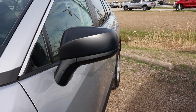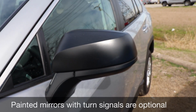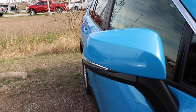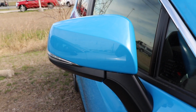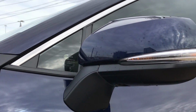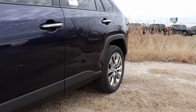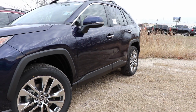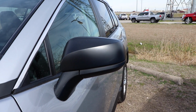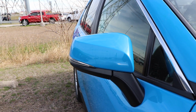Even the mirrors on the models are different. Right here in front of me, the LE gets these black mirrors. There's no turn signals or blind spot monitors in them. When we move over to the XLE and up, every model up from here is going to have body colored mirrors with a turn signal indicator in them and blind spot monitoring in them as well, and they're also heated. Then once you move up to the Limited trim, you can even get puddle lights down by your feet. If you don't like the black mirror on the LE trim, you can optional up and get body colored mirrors just like the XLE and up.